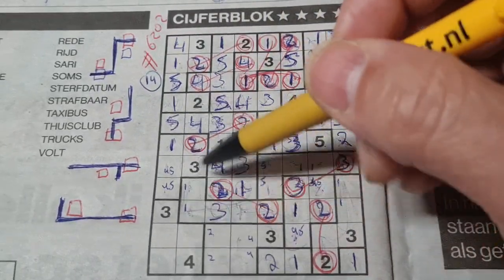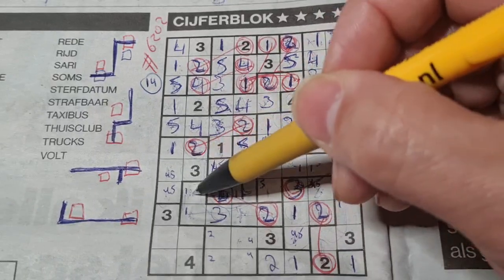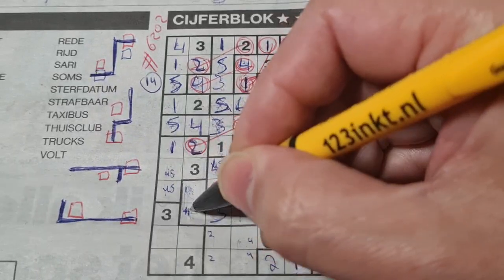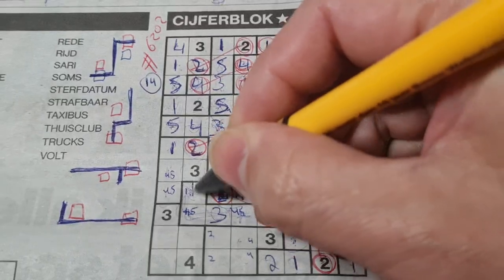These 2 boxes. Oh, wait. This box can be a 4 or a 5. We have a double 5 there, double 4 there. So no 4 and 5. The 4 and the 5 go in those 2 boxes as a pair. So 1 is left in this L-shaped area for number 1.